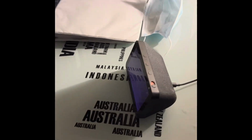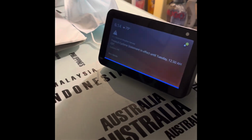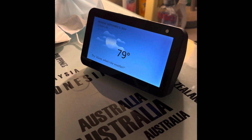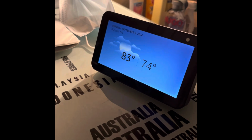Alexa, what's the weather? Currently, in Gulfport, it's 79 degrees Fahrenheit with mostly cloudy skies. Tonight, you can expect thunderstorms with a low of 74 degrees.